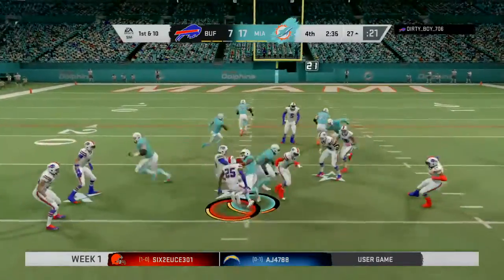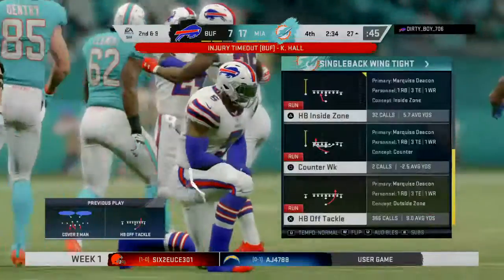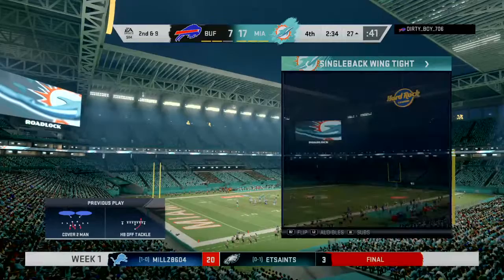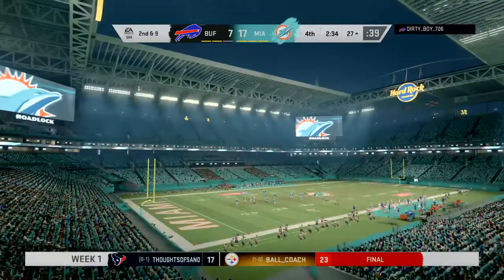And he'll give it here to his running back. The All-Pro Von Miller there on the tackle. Now a stoppage here as we've got a Bill shaken up on the play. Hate to see this. Week 1 of the season. We'll be back.